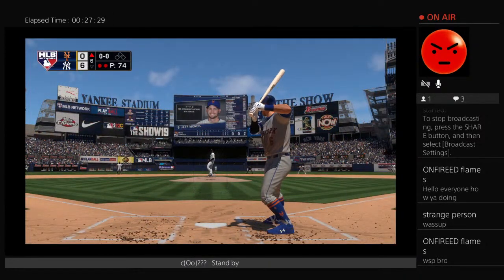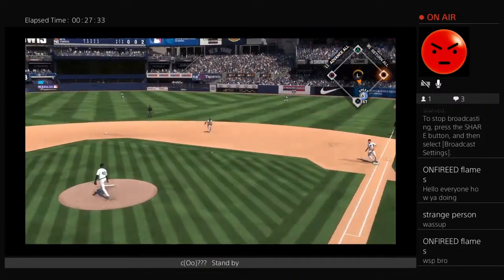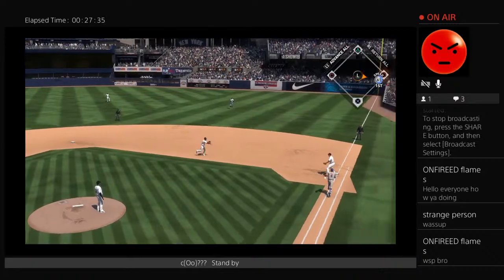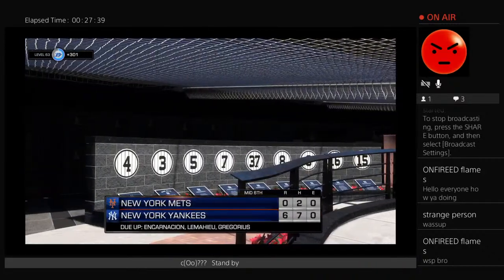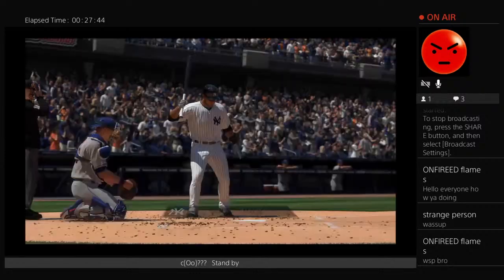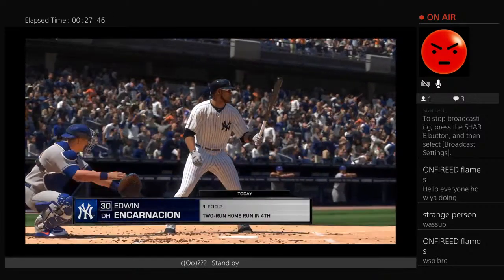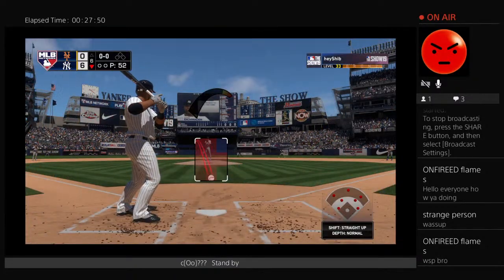Ready with the first pitch. Here it comes. Swinging, a soft liner. Throw in time, and the side is retired. Next will be the designated hitter, Edwin Encarnacion. He'll lead it off as we start the home sixth.